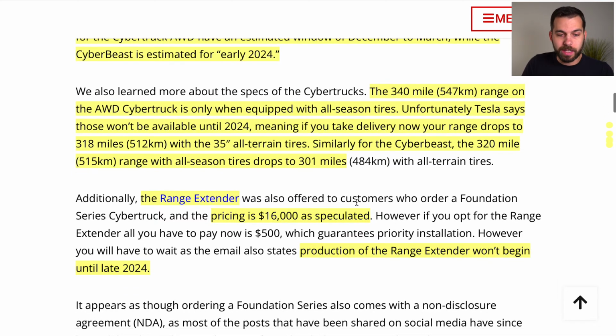For the range extender, they do say it is $16,000, as we had previously talked about. That had shown up in some of the source code on Tesla's site, so it looks like that is now confirmed. Right now, it's just a $500 deposit, essentially, which will move you to the front of the line for installation. So this isn't something that is factory installed off the line, but would come later. They say that production on the range extender won't begin until late 2024.